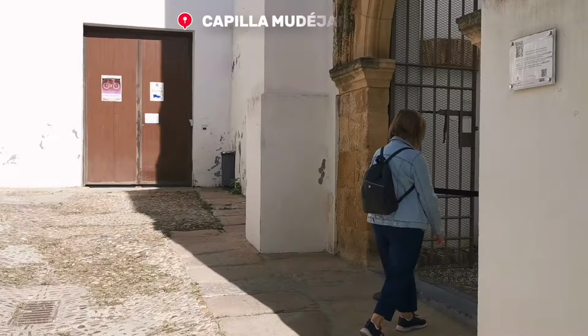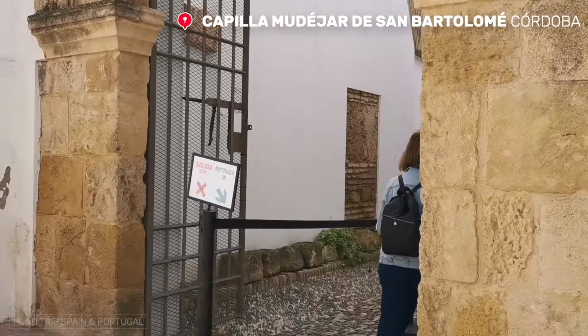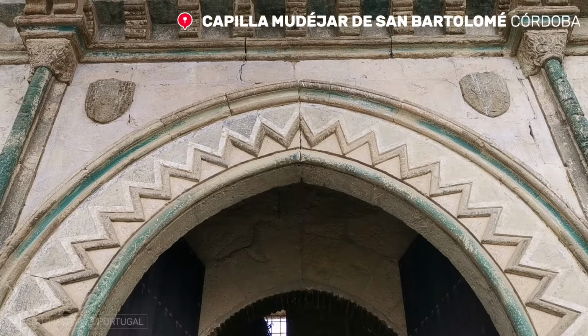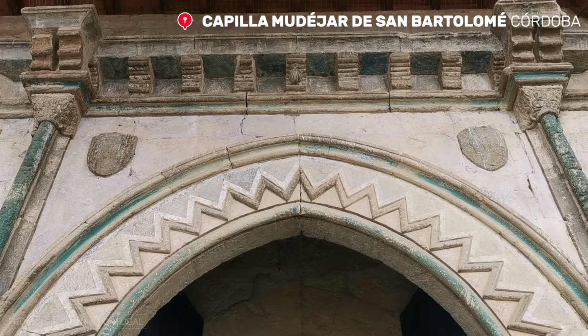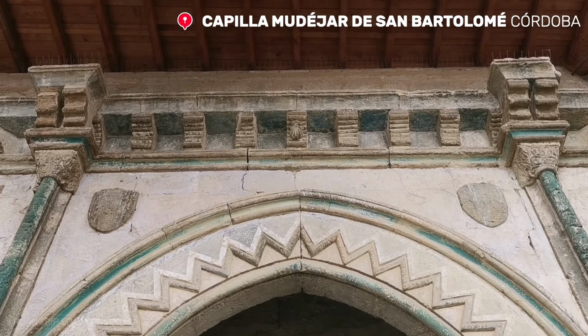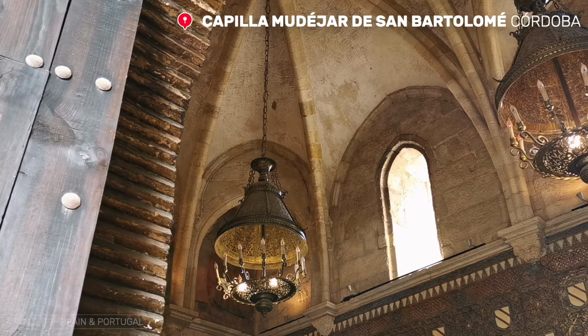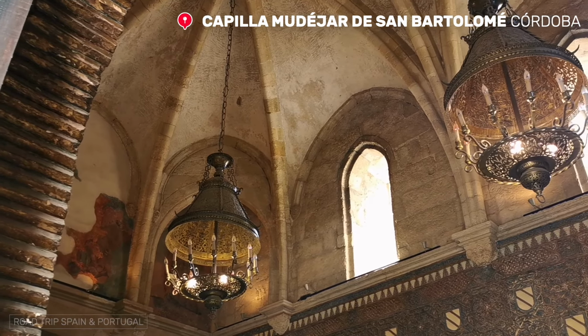Another outstanding place in the Jewish quarter is the Capilla Mudéjar de San Bartolomé, Cordoba's little treasure. Mudéjar art was carried out by Muslim craftsmen that remained in Spain after the Catholic conquest. In the inside of the chapel, you will find decorations and shapes traditional of Muslim art.